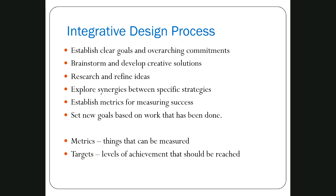So again, we're establishing clear goals and commitments, right? When Triton College renovated the H building, somewhere along the line, someone may have set the goal and said, I want this building to be LEED certified. I wanted to achieve not only these objectives in terms of the program, but also these objectives in terms of performance of the building.